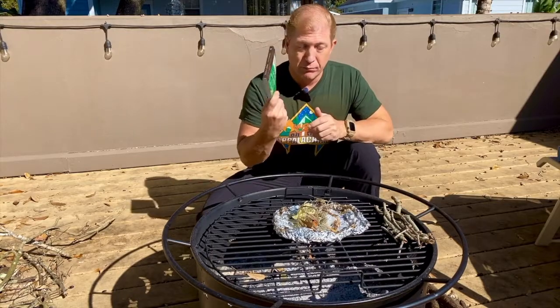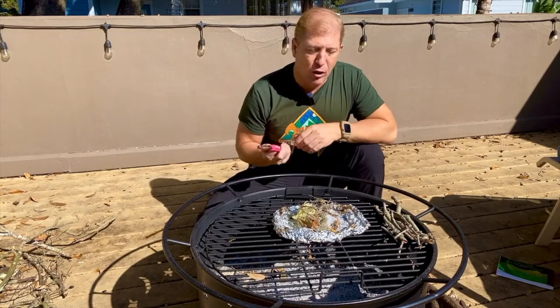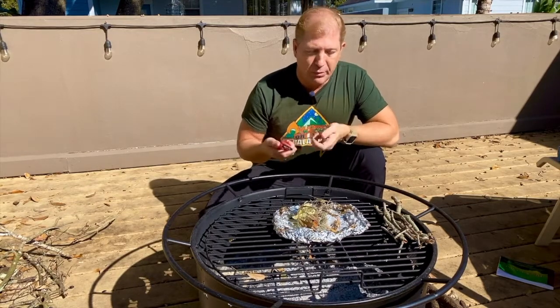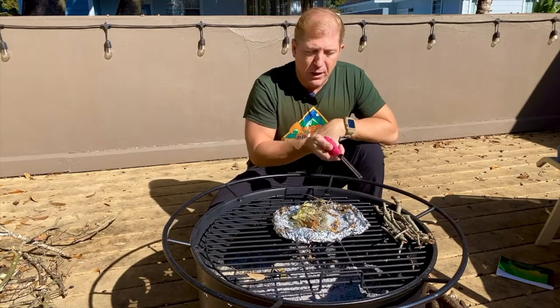So I'm going to go ahead and put that to the side. And I'm just going to use a lighter to get things started. But again, you can use a Bic lighter, you can use one of these, you can use the sparking technique, whatever you want to try to do. But let's go ahead and light up.